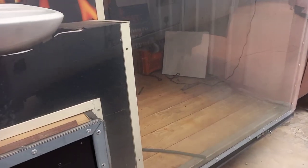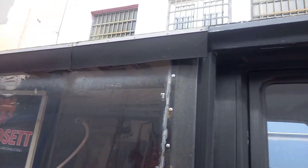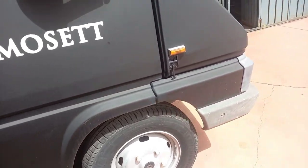What do you guys think? Would you tackle something like this? I think it could be fun. It could also be amusing if it's a disaster. Let us know what you guys think.